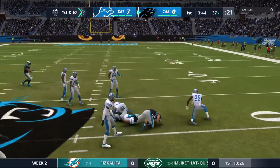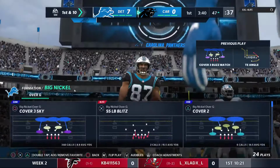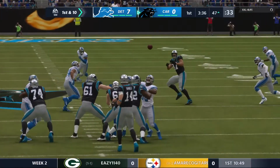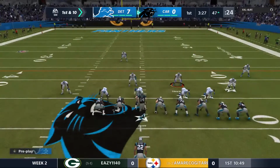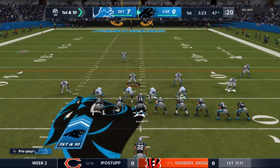Darnold completes it. And he'll be taken down, but not before he gets into enemy territory. Give him back-to-back catches now. That one for 16 and another first down. First and 10 at the 47-yard line.